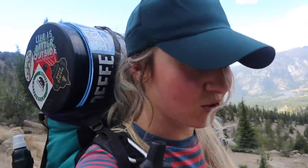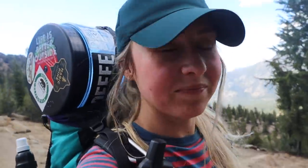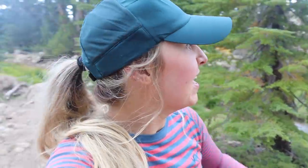We're trying to run away from the storm. So there's a lot going on right now, but it's okay. We stopped at this really nice water source, and I realized it's starting to rain. So putting the camera away, putting my pack cover on, and just, I don't know, hiking. We have nowhere to go. Hear that thunder? Okay, bye for now.